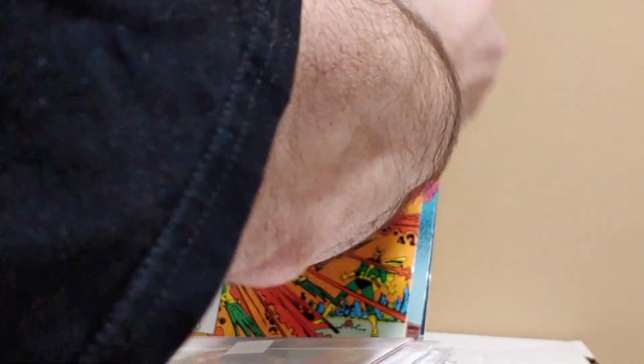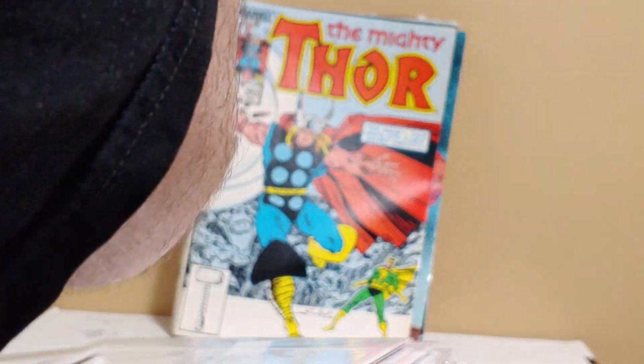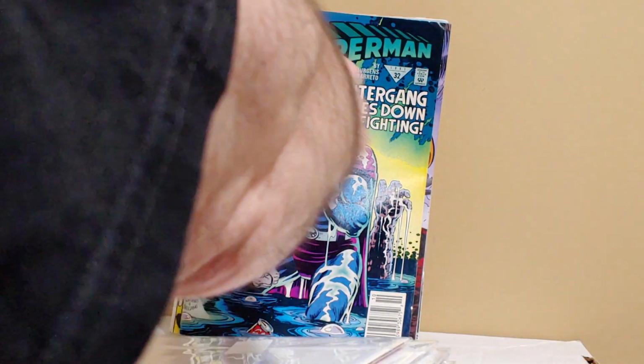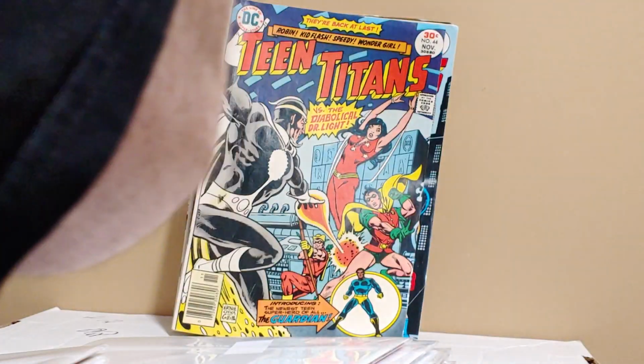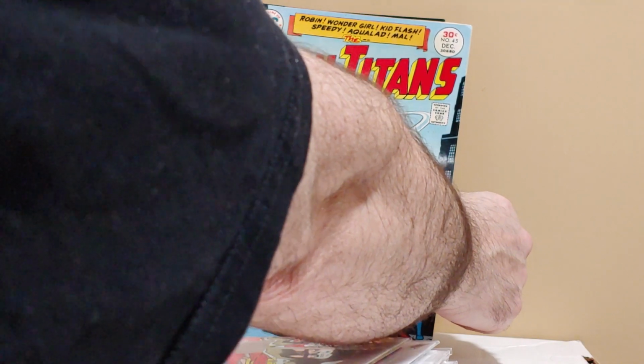Thor 371, first time travel thing. 366 and 365, first Frog, or whatever his name is. Star Wars 89, first Superman 60, is this the first Cyborg thing? Batman Adventures number 1. Teen Titans number 44, first appearance of the Guardian. And this is his first appearance before he becomes Guardian. 43.